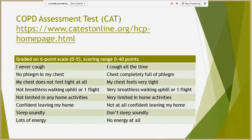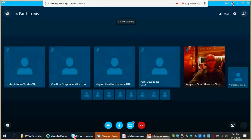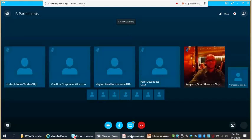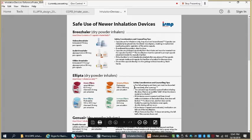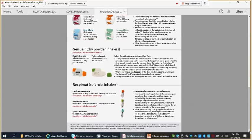This is the COPD assessment test. It's graded on a 6-point scale, scoring range of 0 to 40 points. So it helps to assess patient health status across a continuation in daily activities. And it's a validated scale. And so some of the resources I wanted to show you include this color information graphic from ISMP, which gives you a description of the specific devices and their safety considerations. And that's available from ISMP.